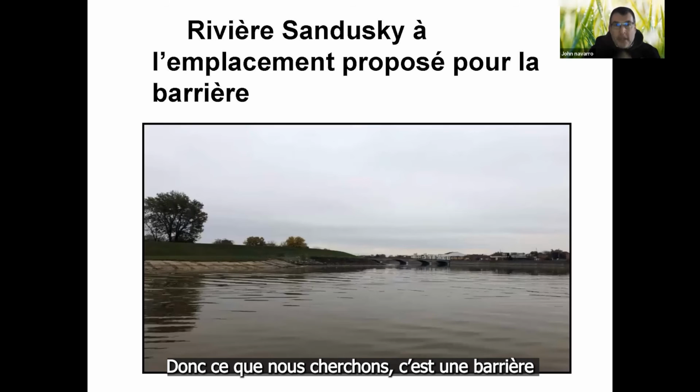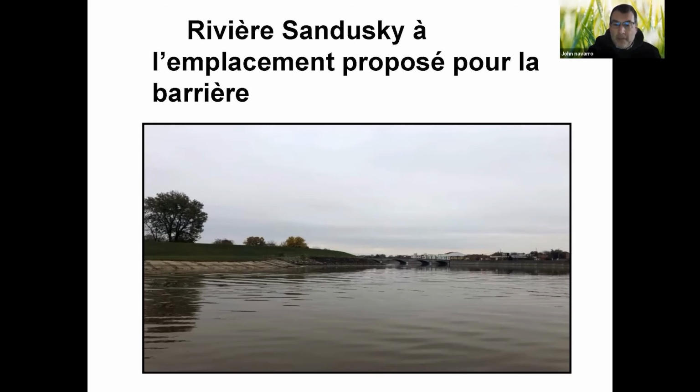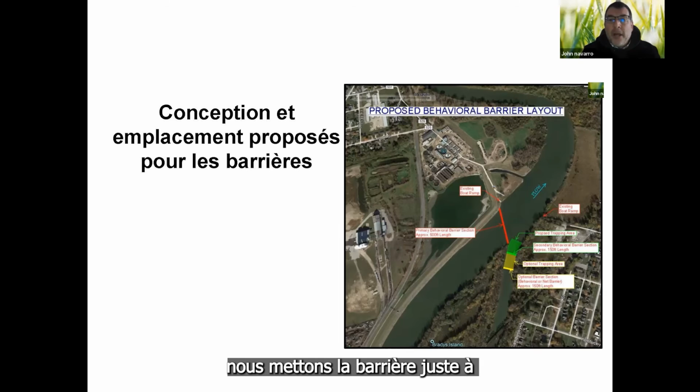So what we're looking at is a behavioral barrier in this location here at the city of Fremont. This is what it would look like from an aerial. So you can see the flow heading towards Lake Erie. We're putting the barrier right at this Brady's Island to keep fish from getting upstream, which is where the spawning locations are.